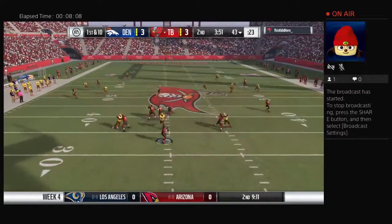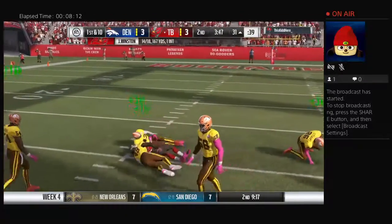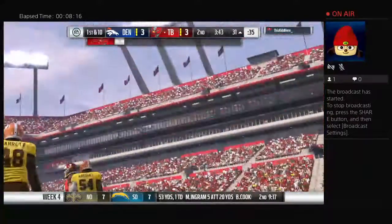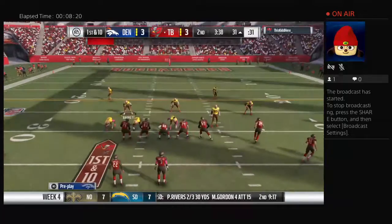Winston now to throw on first down. That's complete. Middle of the field to Humphreys. Give him 27 yards that time. And it's good enough for a Tampa Bay first. So after that big gain, let's see what else the offense has up its sleeve.